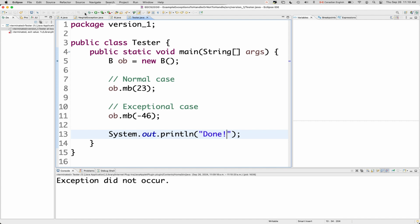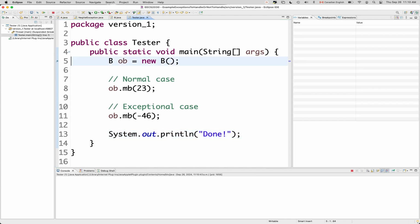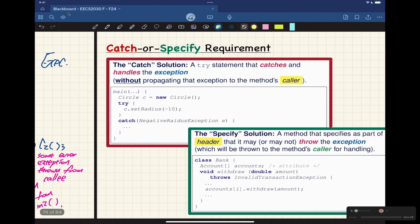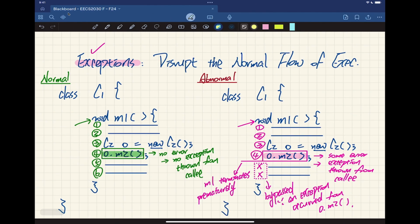Now let's try this. Launch the debugger. Now we are here, right? If I say step over, now this method call, because it's strictly larger than 0, I'm not going to expect any exception. So that should be normal case, right? If you recall, what's the normal case? I should be able to proceed to the remaining part. Okay?